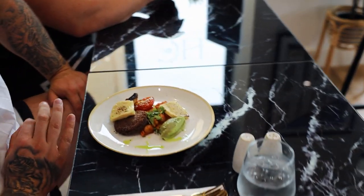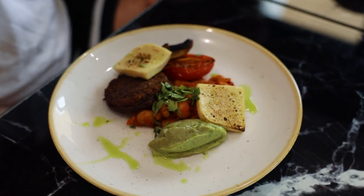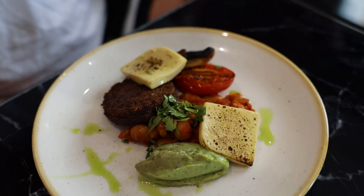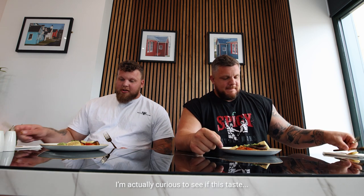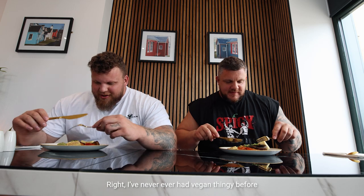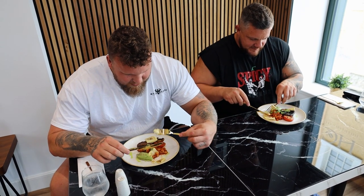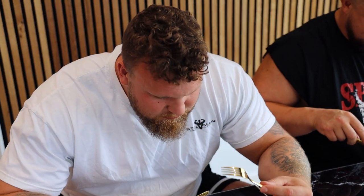Oh, have we got now the vegan breakfast? It looks very different than the normal breakfast. It looks very vegan-y. Wow, thank you very much. Slabs of custard. I love vegan stuff. But how much are you going to taste? I'm actually curious to see if this tastes of anything. Is this vegan cheese? Right, I've never ever had vegan halloumi before, so let's try this. I'm going into this with an open mind.